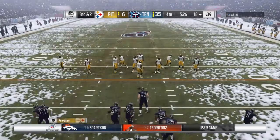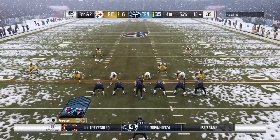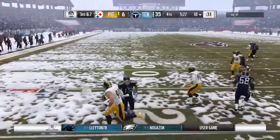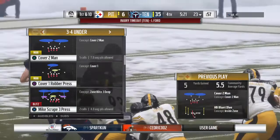The Titans on 3rd down. They've hit 4 of 7. This time they face a 3rd and 2. Back. And they'll go on the ground. And he's going to get the first down as they bring him down at the 23.